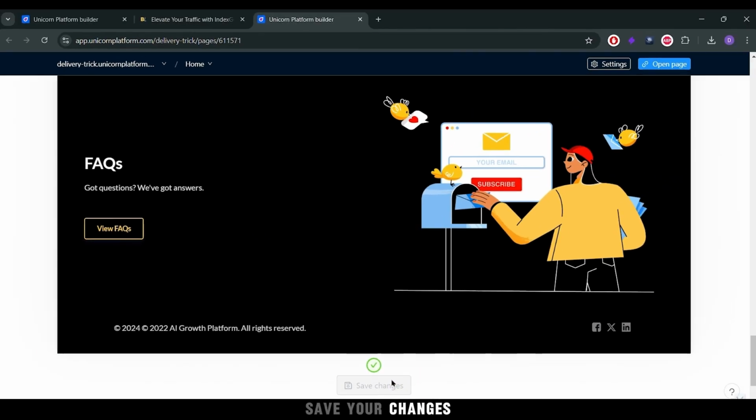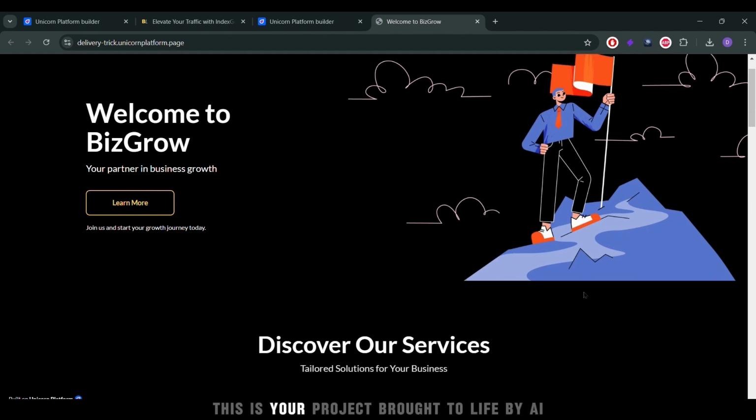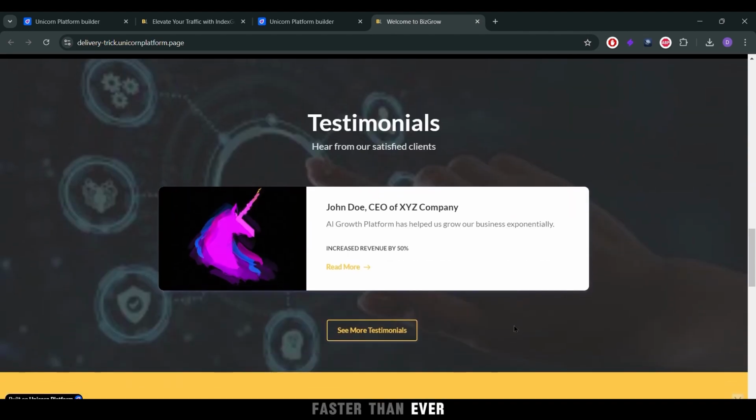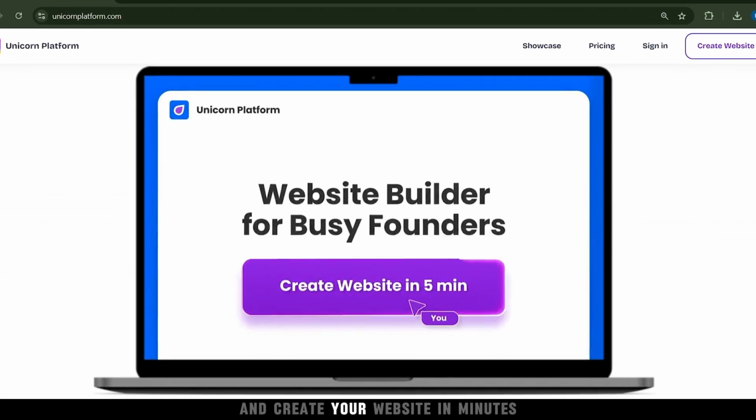Save your changes and hit Open Page to take your new site for a spin. This is your project, brought to life by AI, faster than ever. Try Unicorn Platform today and create your website in minutes.